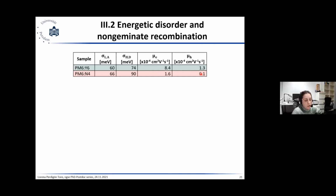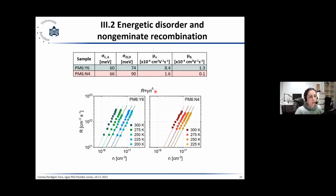We wanted to look another way to check the effect of disorder. And what we wanted to look at is non-geminate recombination. I already told you that the recombination order was 2 for both blends, not very different, but we looked at different temperatures to see what could come up. We look at the recombination rate as a function of the carrier density, and the slope is for all temperatures and for both blends fairly close to 2. So there is not a very huge difference between the 2 blends.